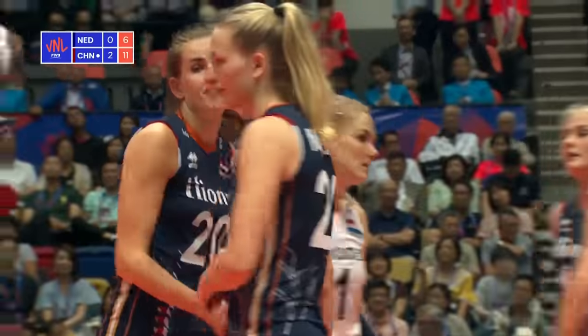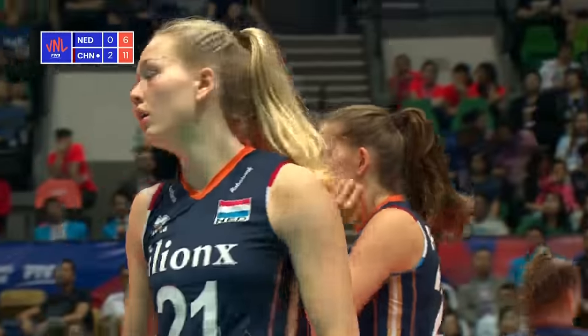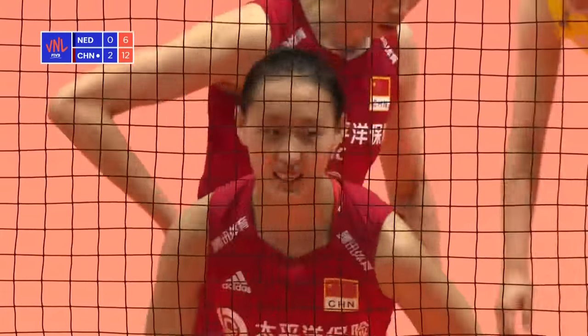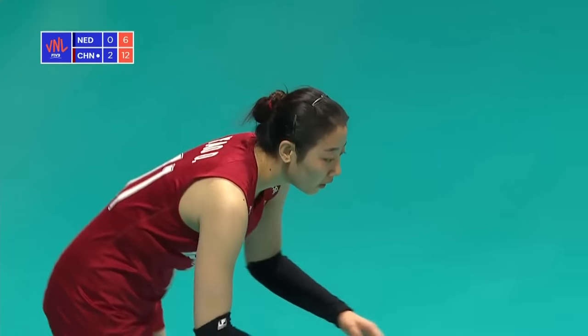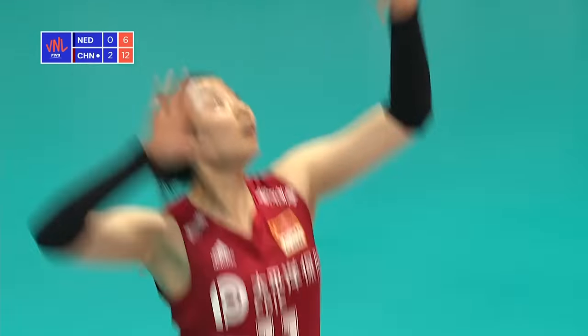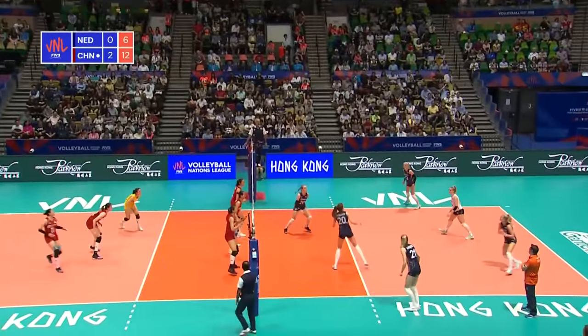Myers misses. No challenge from the Dutch. They cannot afford a poor run here. They've got to stop the Chinese scoring. Got to side this ball out. Tough front line, though. Big, tall blockers in the front court for China.